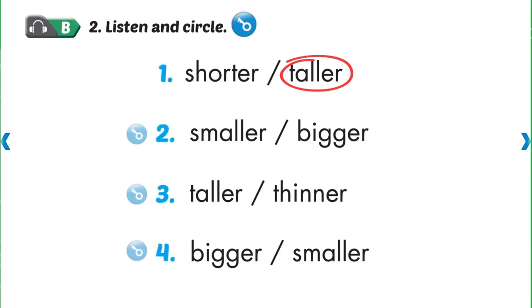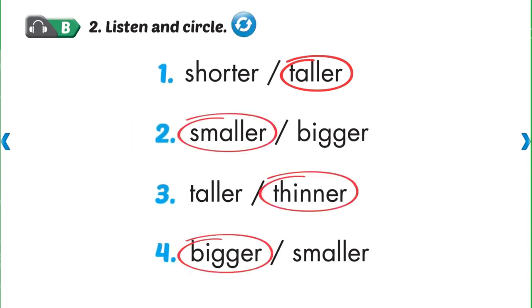And number 4. What is the word in number 4? Is it bigger or smaller? Circle the word. All right. Now, let's check our answers. Well done, kids.